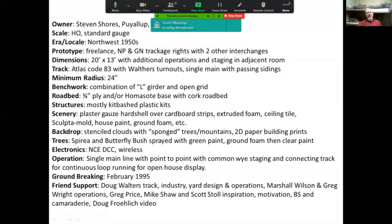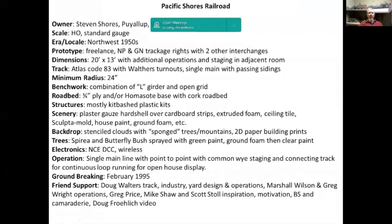HO standard gauge, about the 50s, freelance. I like Northern Pacific and Great Northern. I have 2 interchanges, the UP and the Matheson and Western. The size and the dimensions I discussed, pretty much used Atlas Code 83 and Walthers turnouts. Turnouts have really worked flawlessly. They're pretty much power routed. I don't have a lot of fancy electronics in there, and they work pretty flawlessly. Minimum radius 24, L-girder and open grid combination. Typical roadbed, 3/4 ply, some Homasote, and then cork roadbed.